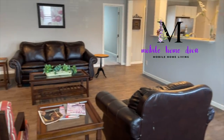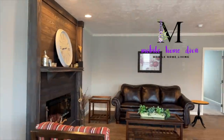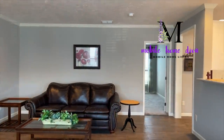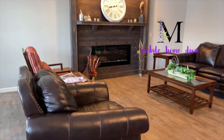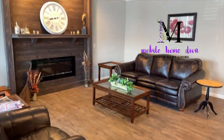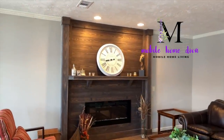Really lovely. So this is your living room. Love the darker wood in here. You've got lots of space for your furniture. Now, this leather furniture is big, okay? So this gives you an idea of just how much space you have in this area. Really lovely. You got a fireplace here, and you got space.